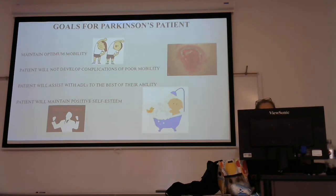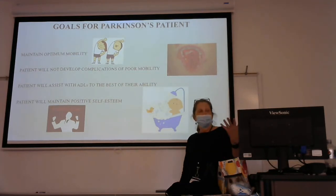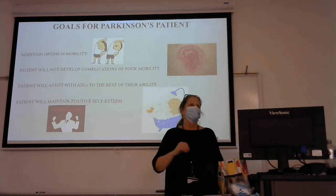But we want them doing as much as they possibly can. We want to keep them from getting side effects from being immobile or decrease in mobility. So we're going to try to help their constipation. We don't want them to get any kind of bed sores. We're going to work with nutrition. So we're going to help them, but we're going to let them do as much for themselves as they can.